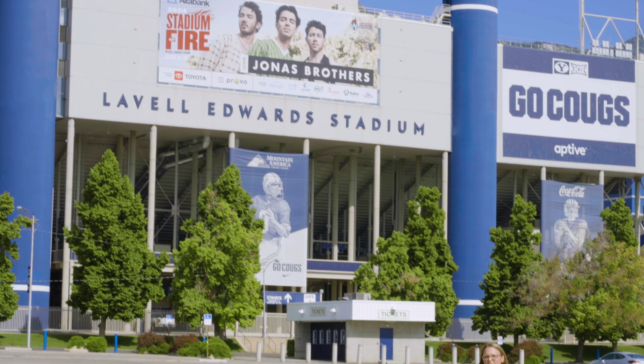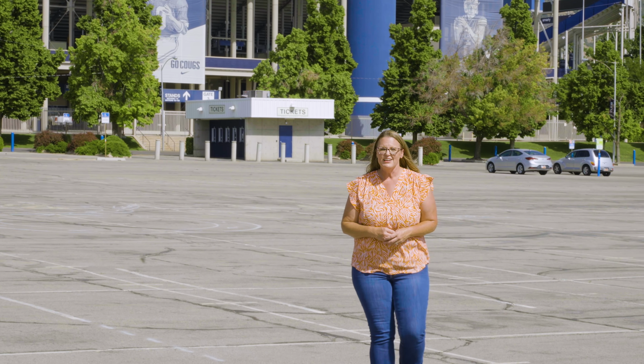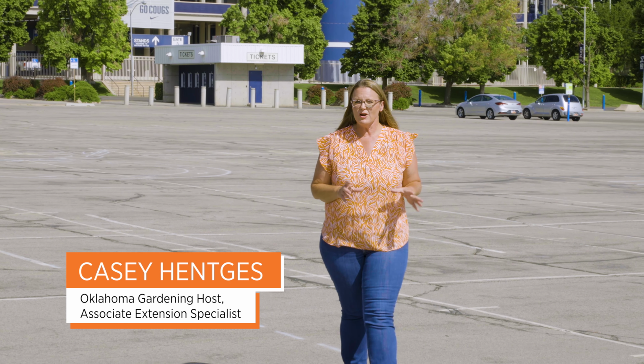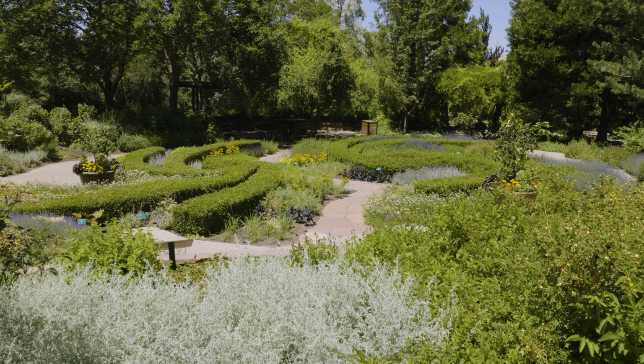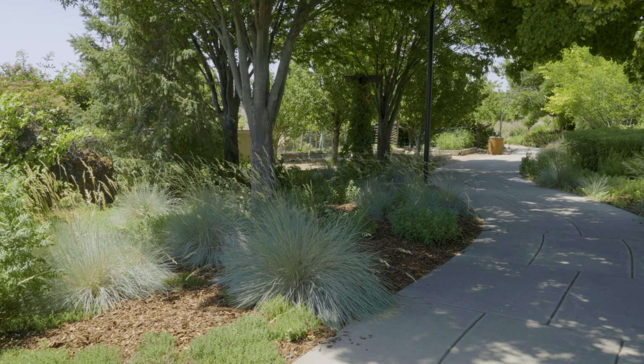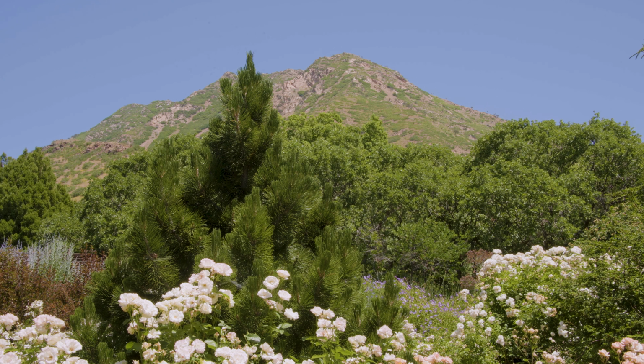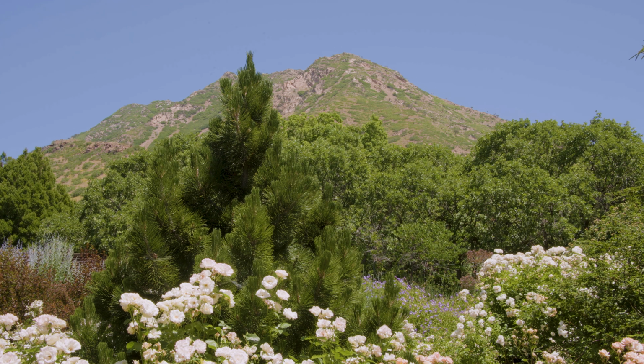If you find yourself headed to Utah next week, you don't want to miss today's Oklahoma Gardening. Join us as we explore the unique horticulture sites that are right here in the cities by the mountains. We're going to visit the Red Butte Garden and also Conservation Garden Park. We'll look at the similarities and the differences as they garden in the same hardiness zones that we have in Oklahoma. It's an exciting and beautiful environment. Join us as we discover what there is to offer.